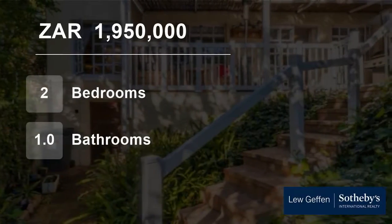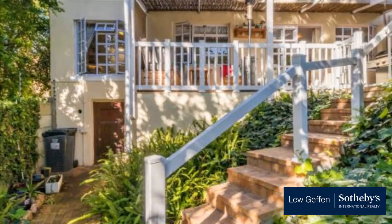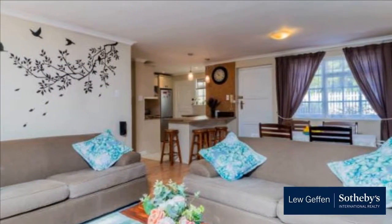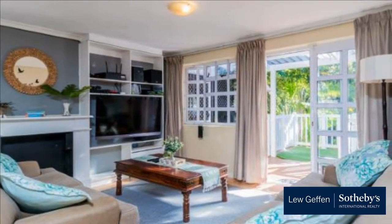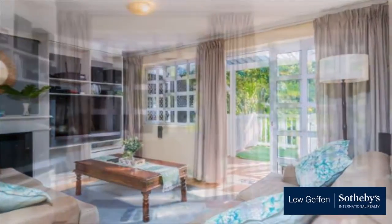Welcome to this two-bedroom townhouse for sale in Wynberg, Upper Cape Town, Western Cape, South Africa for R1,950,000. This beautiful, tasteful, quiet, sunny and bright spacious simplex townhouse is tucked away in the best part of Upper Wynberg on the hill. Nestled in and surrounded by a breathtaking garden.